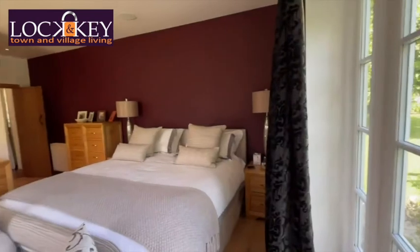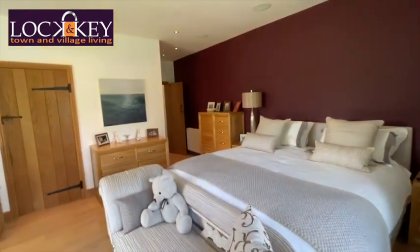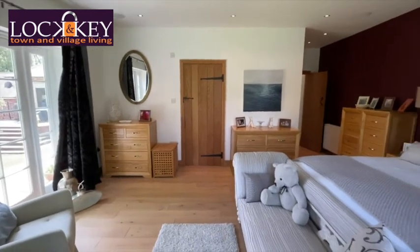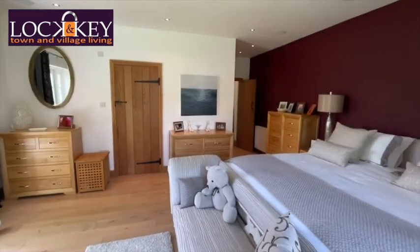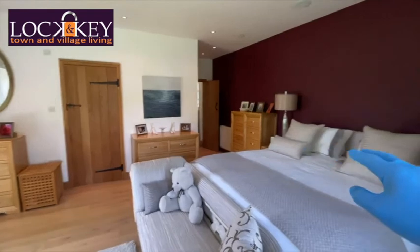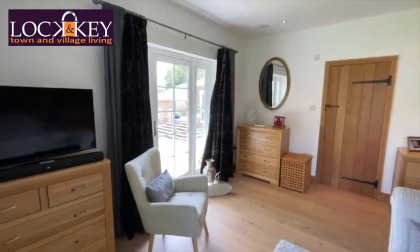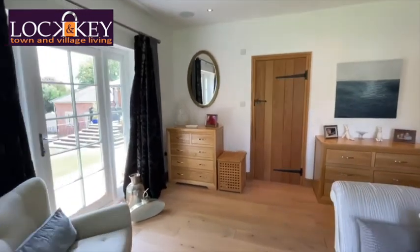So I'm just going to close this door a minute because I left that open earlier, just so we can show you from there. And it's nearly finished, this bedroom, but look at the size of it as you just come in. Freestanding, massive bed, freestanding. Absolutely beautiful. There's one more door.